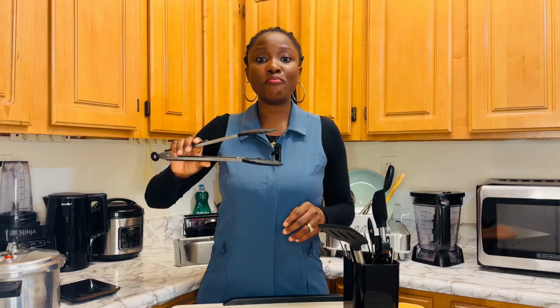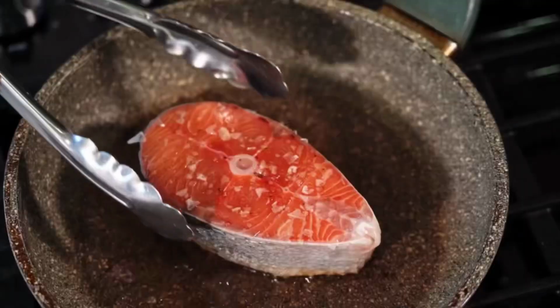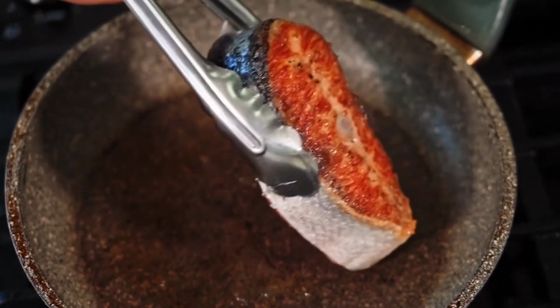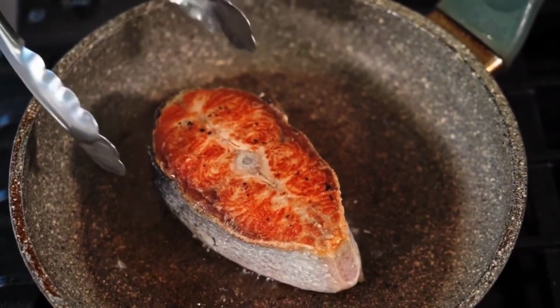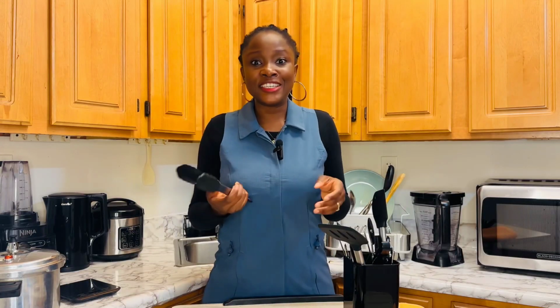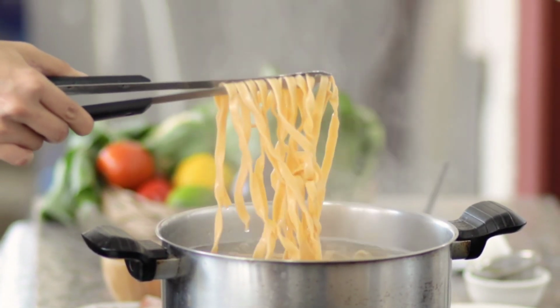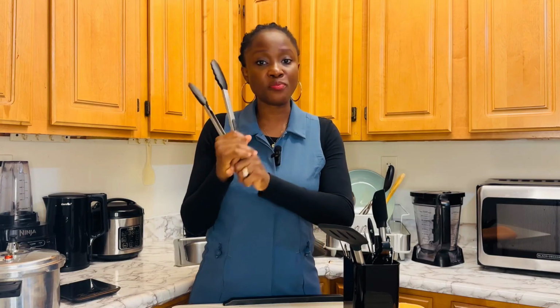So if you are baking chicken, baking meat, or frying chicken, frying meat, you need to flip it to the other side. A tongue can help you, so you don't have to be using your hand to be turning things upside down and panicking in the kitchen. Just get a kitchen tongue and it helps. It can even help you to scoop out pasta too from a liquid or from a bulk. So I believe a tongue is very important in the kitchen.